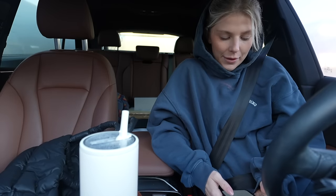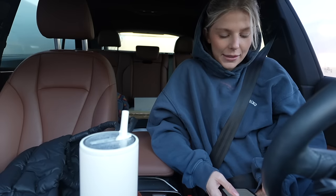Today we have back and biceps. Whew. Okay, let's do it. Let's head to the gym. I do love back and biceps. It's better than a leg day.